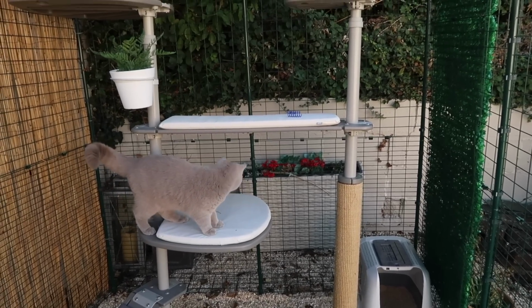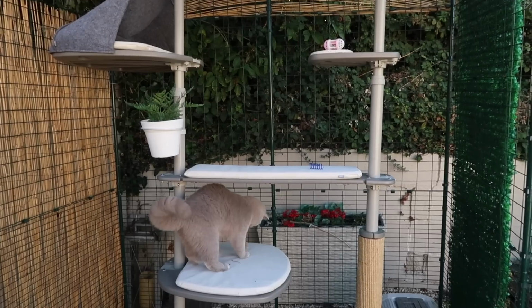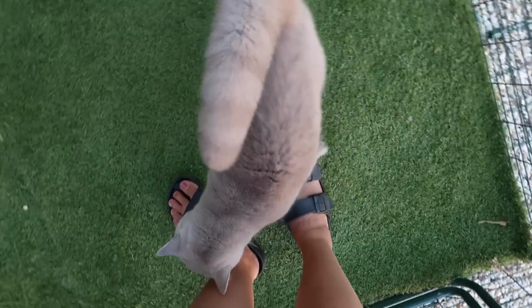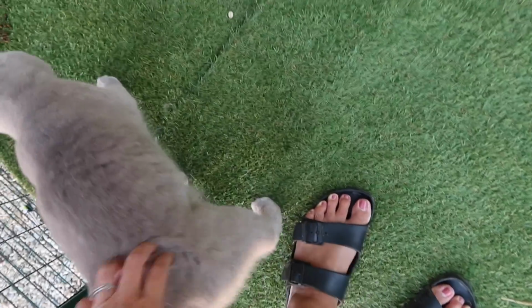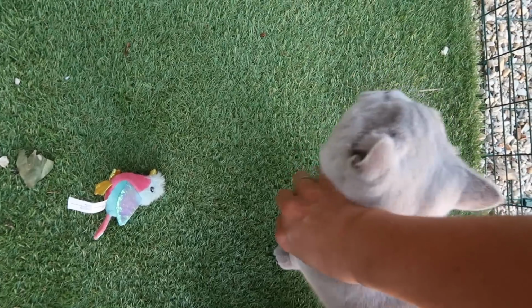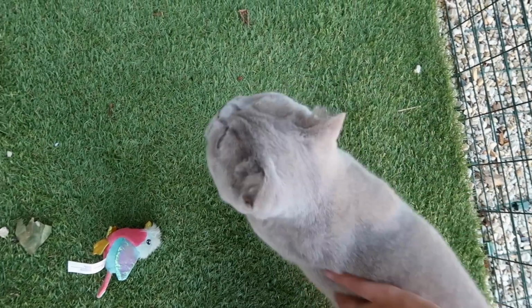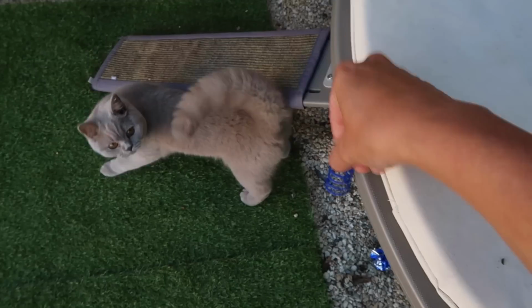This catio is by the brand Omelette, and you can get all of this cat tree as well. She's just playing with bits from the trees. That's her catio. Oh, hello, sweet girl. You saying hello? Can you see all the bees? You love watching all of the birdies fly about, don't you? And all of the animals and the bugs.